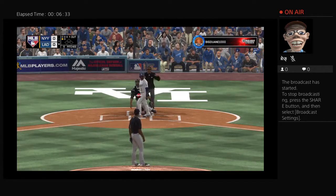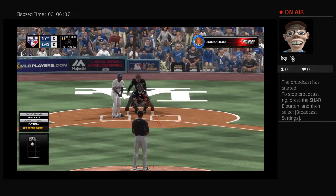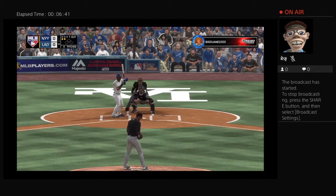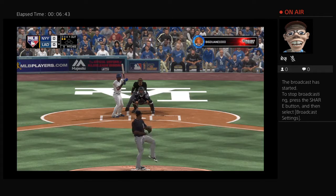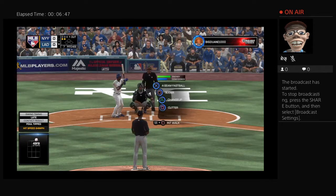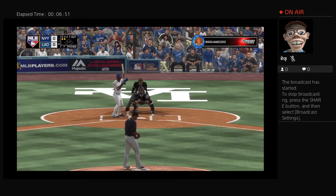Another one fouled off, and he's quickly behind 0-2. That was a good pitch to hit. He wants that one back. He was just a little bit late on it. The windup and the 0-2 pitch. Another one sent foul. Another 0-2 coming.